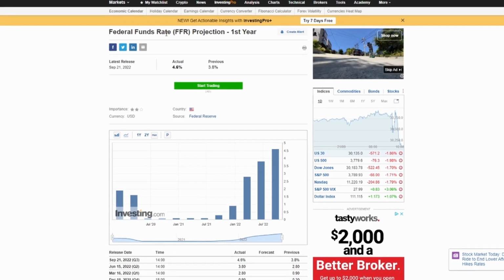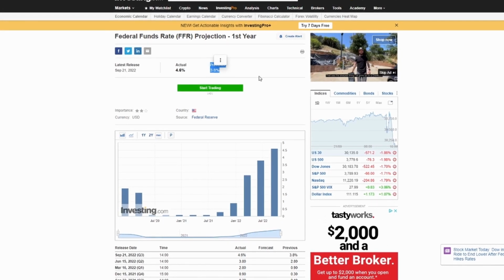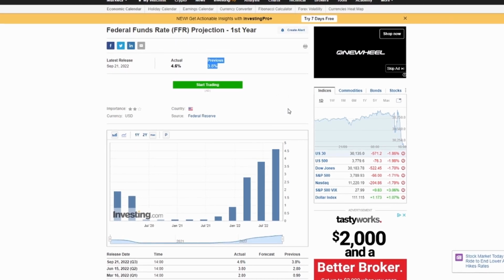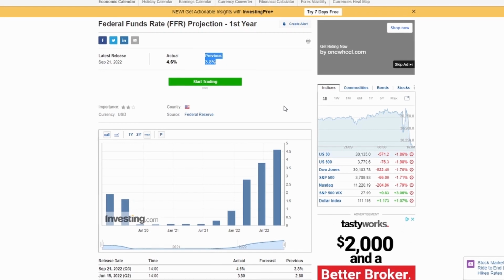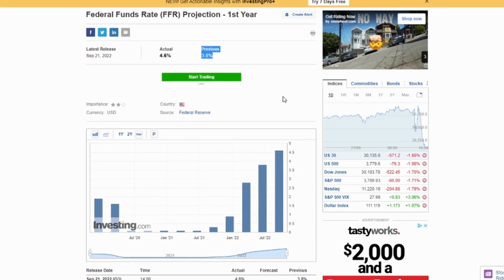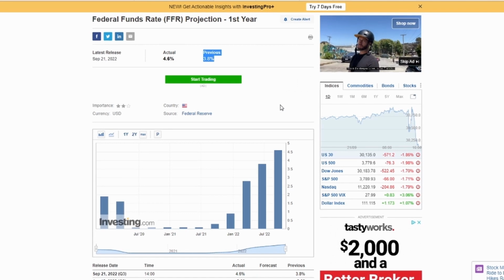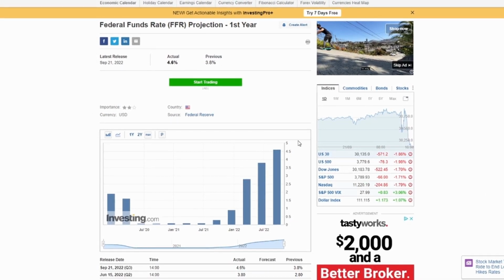The federal funds rate projection for the first year actually spiked up almost a whole entire point that no one's really noticing right now, right? But Jay Powell got asked a few questions, and it kind of gears towards this information here. And he said in a very subtle way that the rate hikes are going to continue and that they're going to go based off the data if they have to continue to do 0.75 or 0.5, which kind of hinted all of this. But this is the main thing, right?